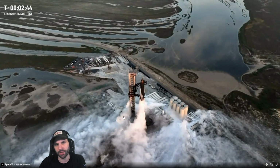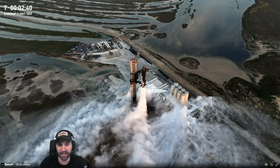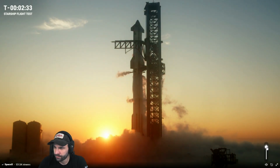But this one right here, the ground gas closeout, is a good indication of being ready for flight. That means they're moving the fuel out of the lines that go into Starship. Exactly at T0, that 40-second hold is super helpful.